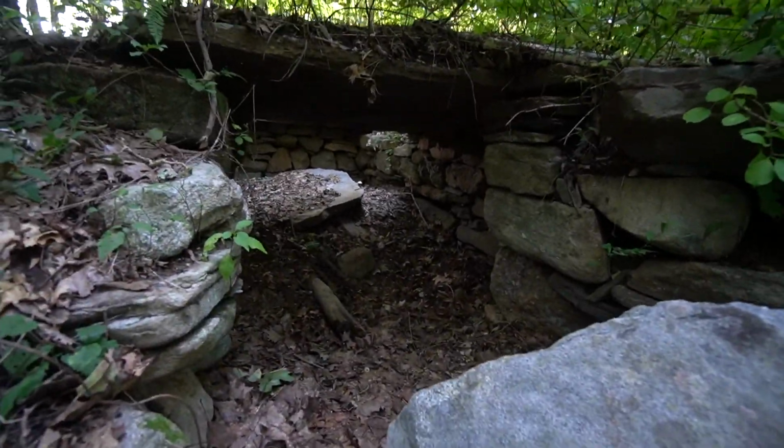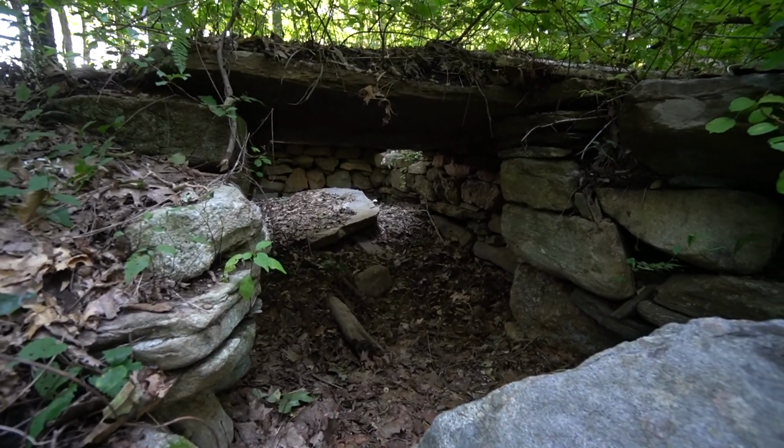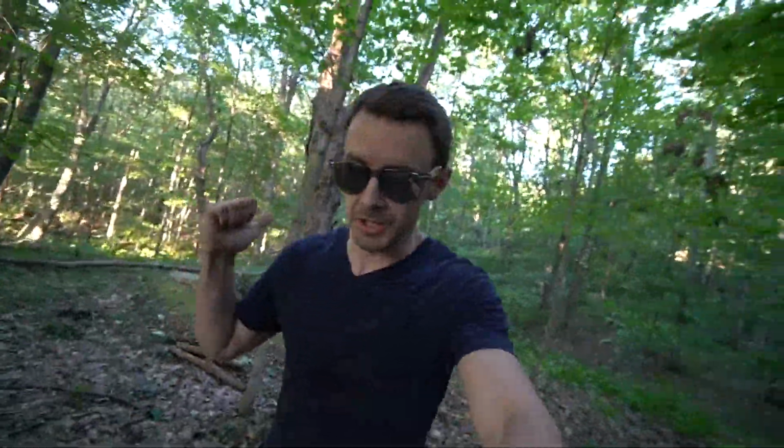You can see that it's likely a collapsed root cellar. But unfortunately, I don't have any information on when it dates to or who owned it. While I may not have definite information about that, there actually is a good amount about this area in general.